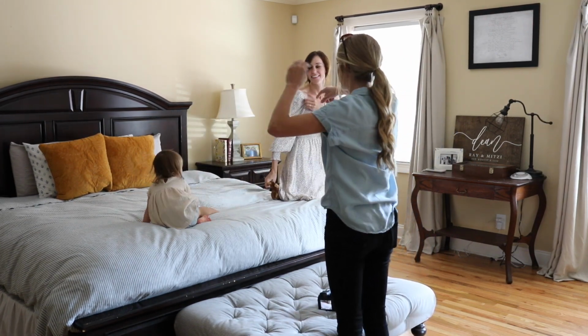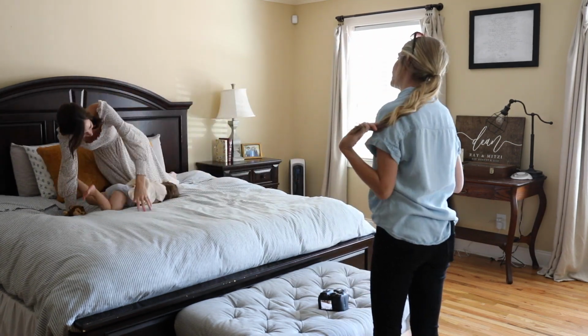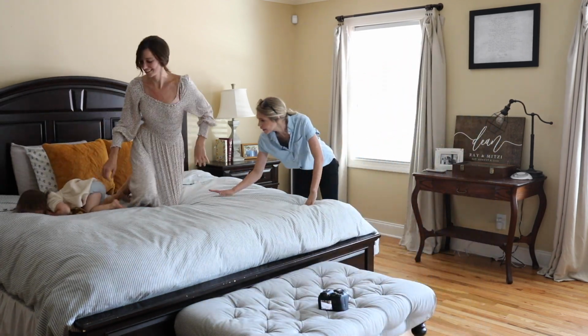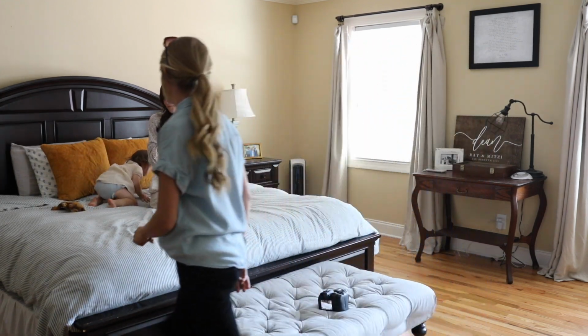All right, Mincy, I'm going to have you sit up. And I'm going to have you kind of sit towards the middle on your knees. And you can come forward a little bit. So kind of like right here. I'm going to have you hold under her hands, and we're going to see if she'll hop on the bed.